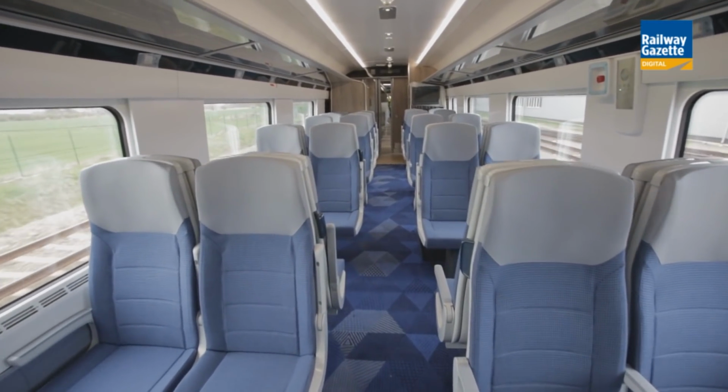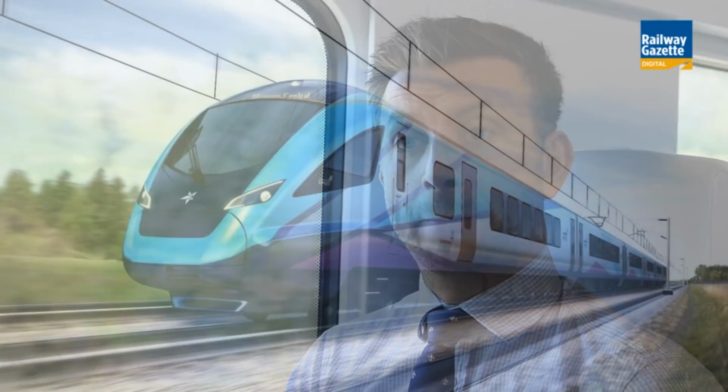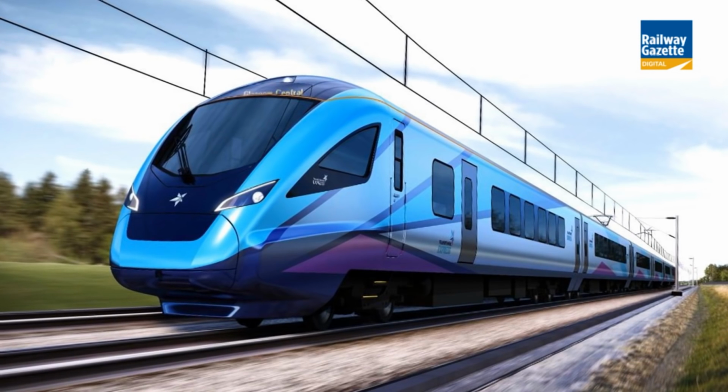A few factors were in the decision making. One of the most critical was the need to bring in additional capacity to the franchise as quickly as possible. And through the Nova 3 project, working with CAF and DRS, we've been able to come up with an intercity train set concept that's been able to be rolled out really quickly to really get that improvement in quality and capacity really quickly.